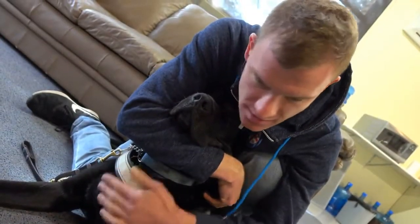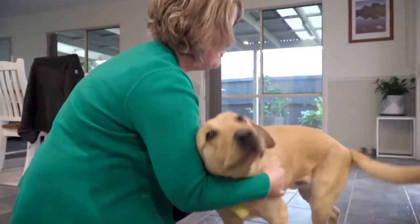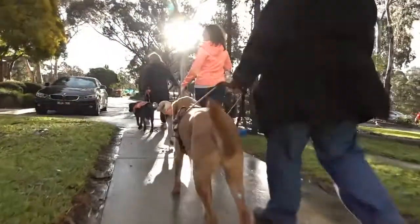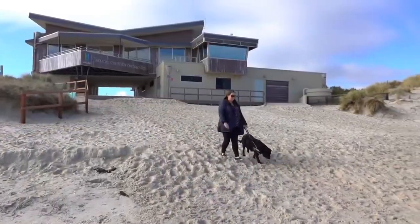They're just amazing to work for, and it's really good to know that we all live up to the values of the organisation, the honesty, the accountability. And at the end of the day, it's for the people who come along to us and need that service, we're there to help them to go and live an independent life.